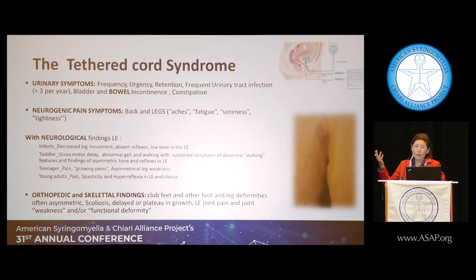Certainly teenager pains, growing pains are often overlooked. And leg weakness shows up later on as there's probably more progression with the disease.